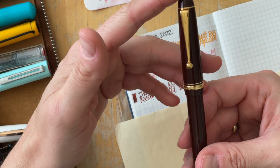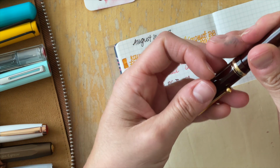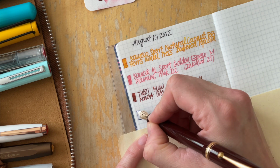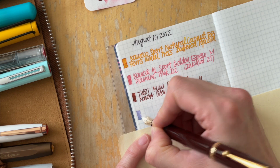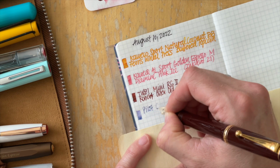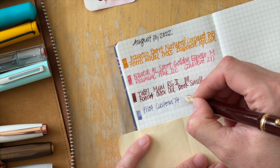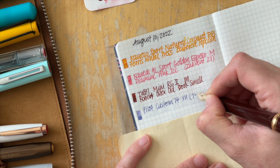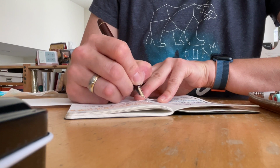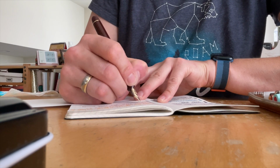Pilot Custom 74 in Burgundy. It has an M nib. It's the only gold nib that I own. It is a very soft, very buttery, very enjoyable writing experience with this pen. I tend to like the way that it glides over the paper, and especially that my hand does not fatigue. I feel it's very narrow in the section, and so I'm really curious.